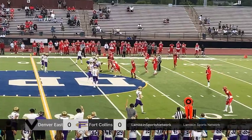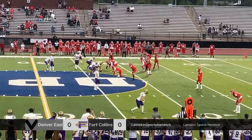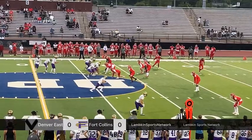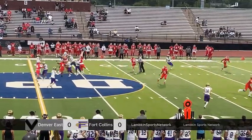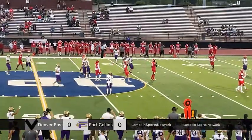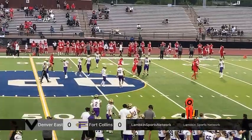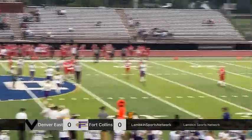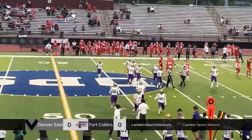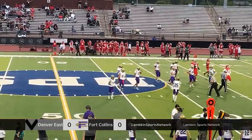Trips right. Nope. Now they're switching Nicky's direction, telling him to go back to the other side. Here comes motion. Could be a screen. Now they're going to go deep for Nicky. They got him, they got him. Interference. There's the flag. It's going to be a pass interference.